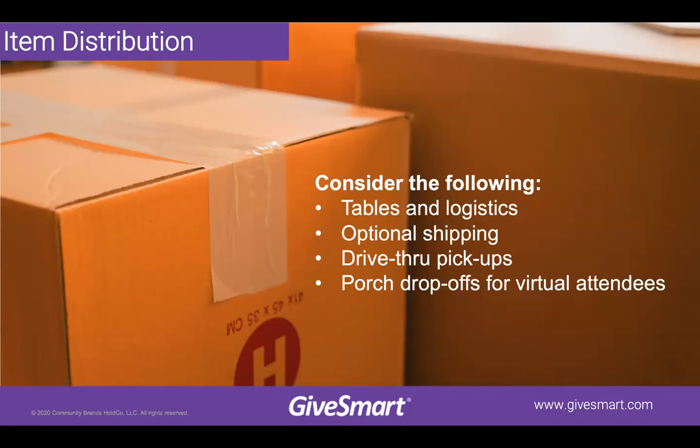Another one, drive-through pickups. This is huge as well. So if you do have a local virtual audience, or you do have people who maybe weren't at the event, left early, whatever it is, you can offer a time where they can come to your organization to pick it up. I've had organizations tell me that they actually prefer this method because it gives people a chance to see the organization's building. Obviously, that depends on who you are and what kind of area you have to do this with, but it's an option.